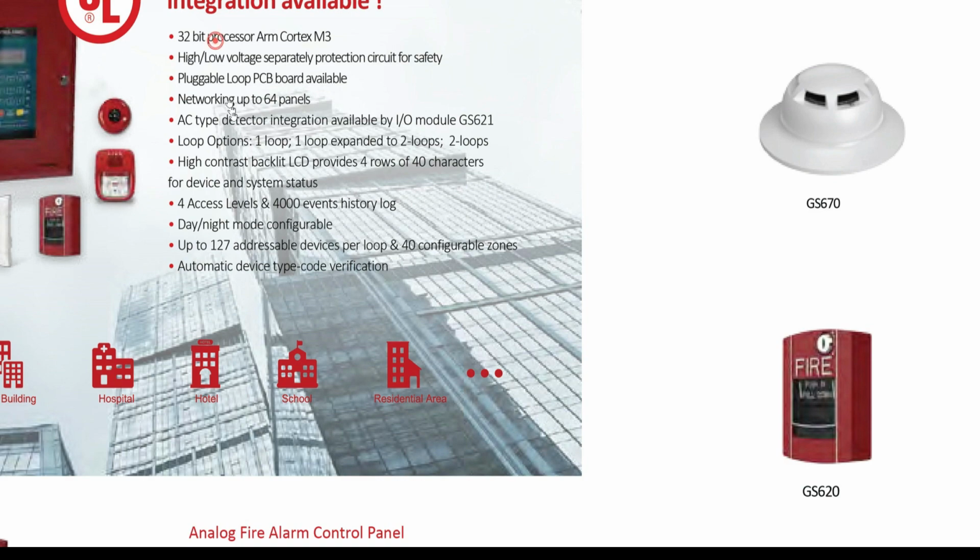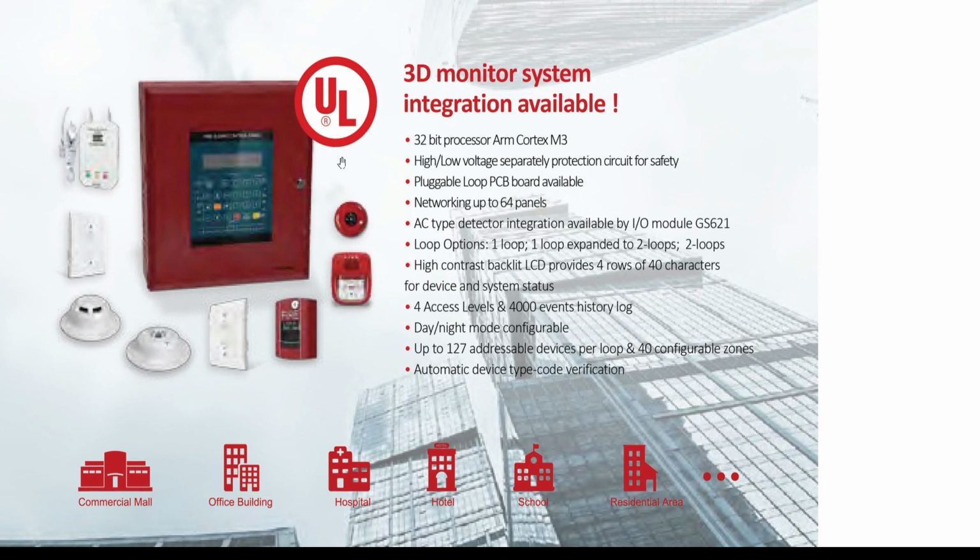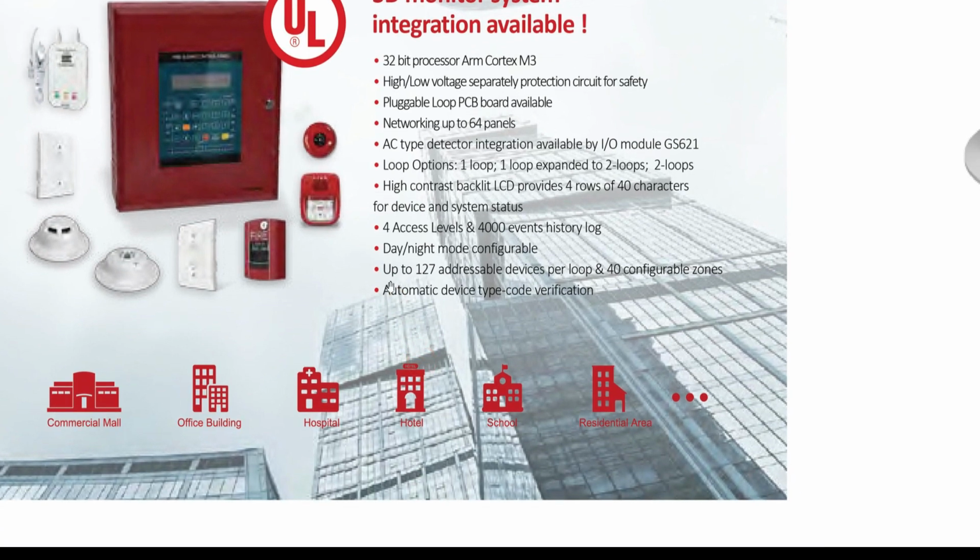First we talk about the main things, like where this system will be installed. In commercial malls, office buildings, hospitals, hotels, schools, residential areas and small factories as well, we can install this fire alarm system. Very good prices, very good quality and reliable product, because they have UL certification. And I believe that this product, if we talk about the price, is very competitive compared to the other brands.